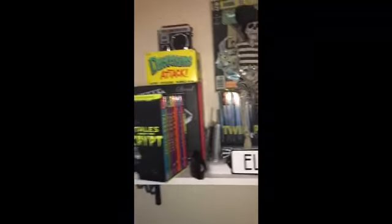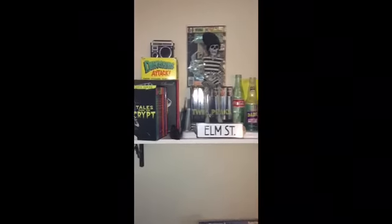All right, check this out, Marc. I got this shelf I keep with all these little trinkets and stuff on there. So that'll go right there, like right behind my light. Very cool.